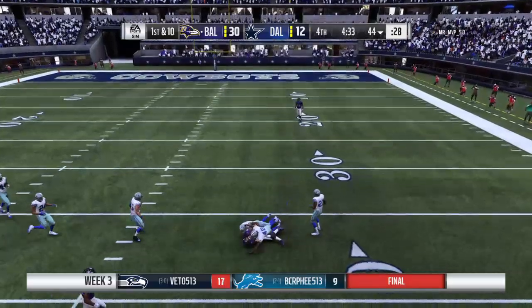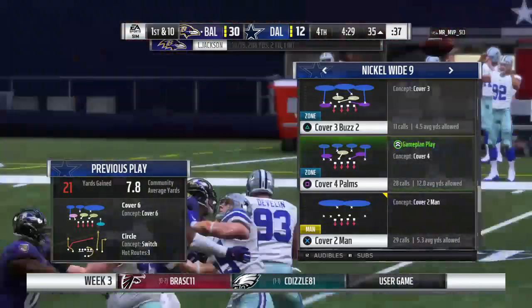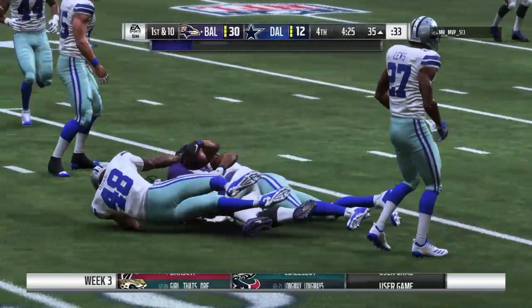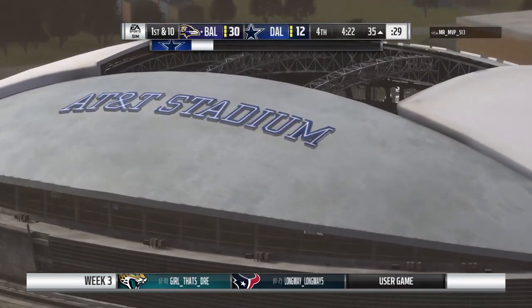And he finds a man with a crossing route. And he's going to get this down to the 35-yard line. And a nice gain of 21 yards. They have the nice cushion. They just want to pour it on right now, still throwing the football.